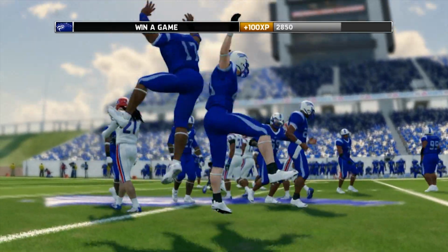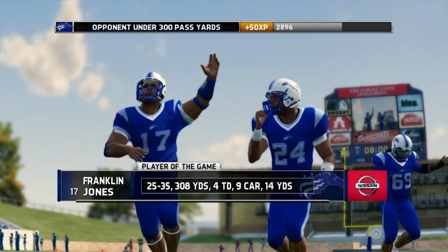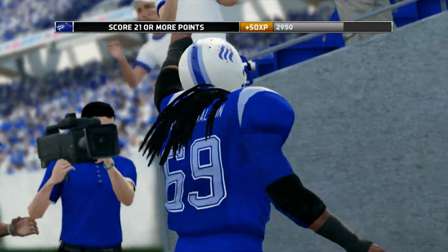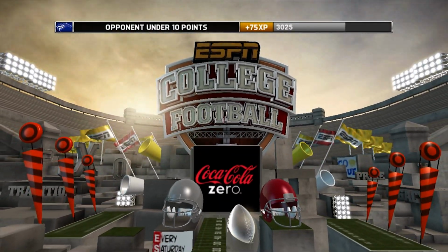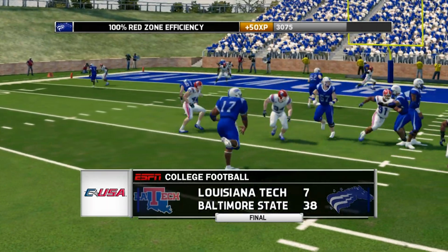Baltimore State just shows no respect to Louisiana Tech at the end of this game. And it's to be expected. Baltimore State's still very salty about those 2 losses last year. So they definitely got their revenge and then some. Final score again, 38-7 over Louisiana Tech. And just a great overall game by Baltimore State offensively and defensively.